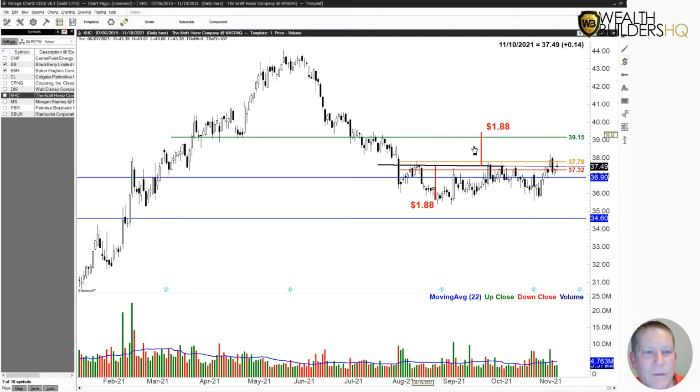Kraft Heinz. This one actually triggered an entry point the day after. Let's see, it was the 4th we highlighted it. Now, I don't trade every one of them, paper trade, right? I don't trade everything, but I did pull the trigger on this one. I had a contingent out there that said if it hits, get me in. Stopped out the next day. Oh well, so be it.